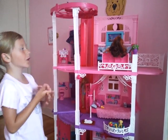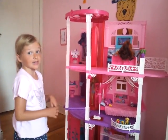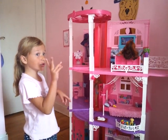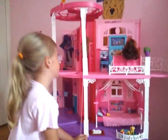There's only 2 working elevators. This is not working, but it's supposed to be like that. It's supposed to be like that? Yeah, because it says 2 working elevators.